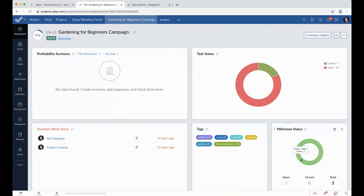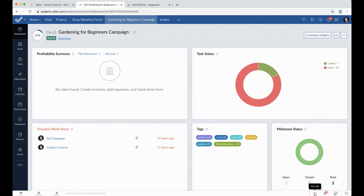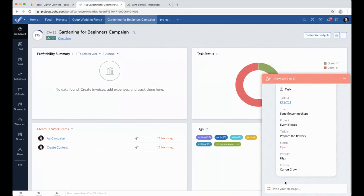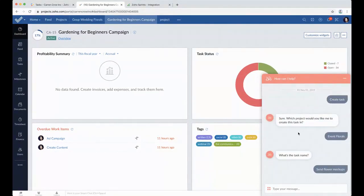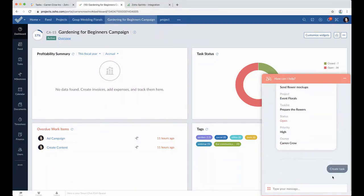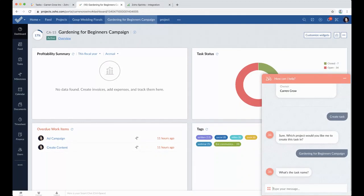Okay, what is Zia supposed to do in Projects? Yeah, let's look at Zia. So Zia is Zoho's AI assistant. And in Projects, you can see she lives down here, and you can do a few different things. When you first open it, it's actually going to give you a menu of options, but I can come in here and say, create, and then it'll ask what do you want to create? I can say, let's create a task. And then it will give me all of these different questions. What's the task name? So basically, this is just another way to add things to your project. It's another interface for getting new tasks or new events or whatever.